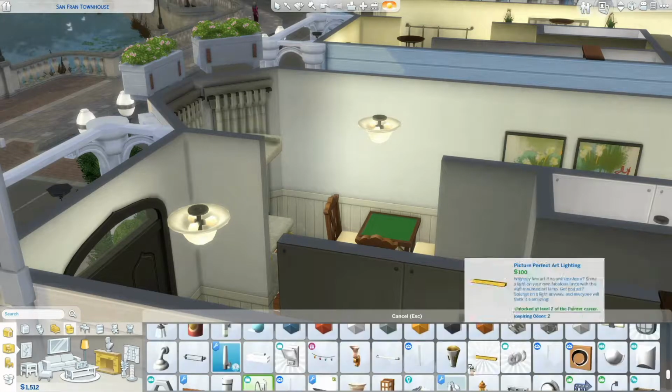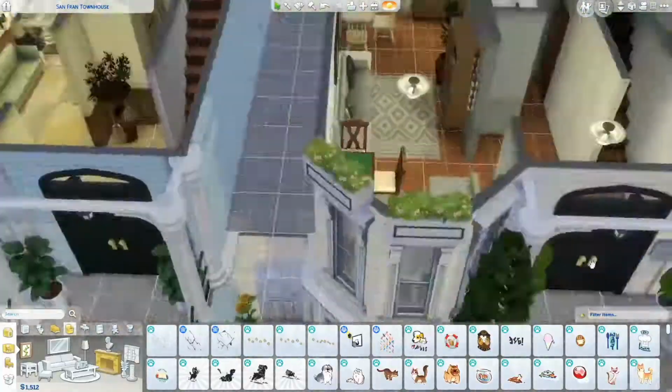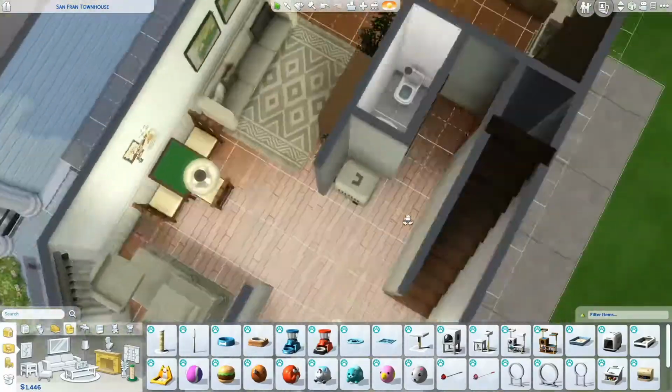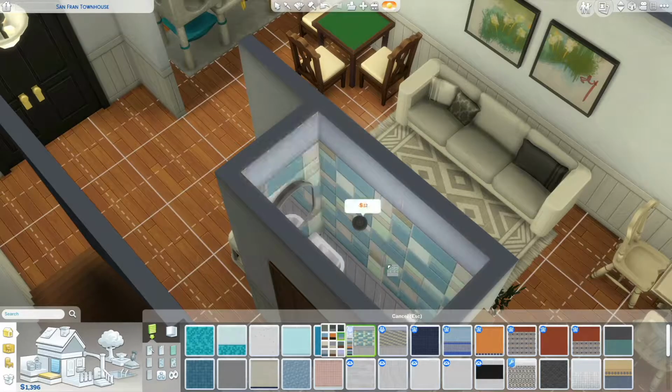And then they actually have 2 litter boxes as well. So I put one in this little corner here. And they also have one in the bathroom because, you know, the cats are just as important as people when it comes to bathroom space. So yeah, that's most of the downstairs done, or like the first floor done.